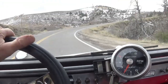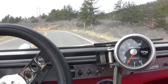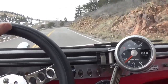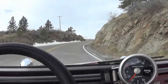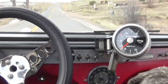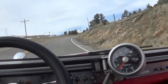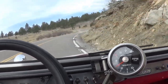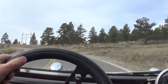Here we go, 35 right now, kinda. I got her down hard. About 2,500. I was thinking it wouldn't be lower than that, but yeah, there's plenty there for sure.